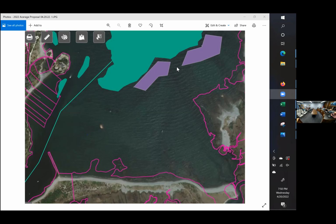Within the pink line? No, all the purple, yeah, all within there. Yep, they'll survey that whole area and they'll do a grid. They'll dive with a handful of people and do a grid and survey that whole area.